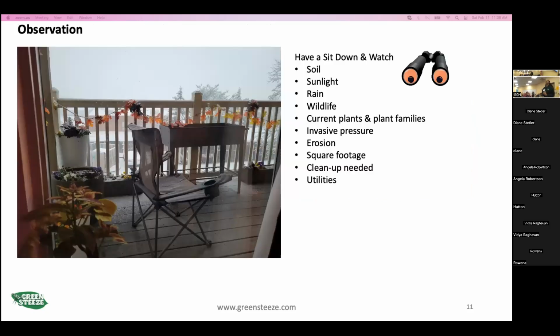So, observation. We talk about observation a lot in permaculture, but observation is really important in landscaping as well. And it's something that doesn't happen very often. Often we'll come in and be like, oh yeah, plants, and just kind of go crazy at the plant sales, right? I think everybody's done it. But basically, there's a lot of things to consider before you pick these plants.